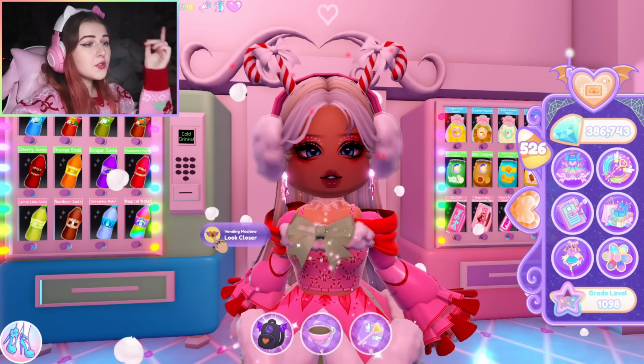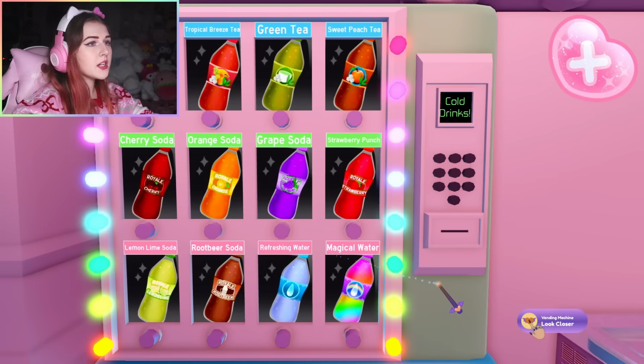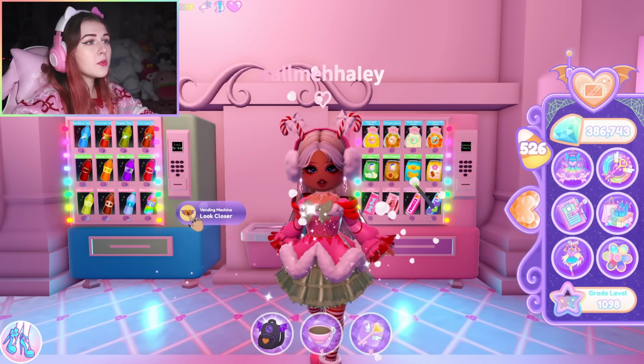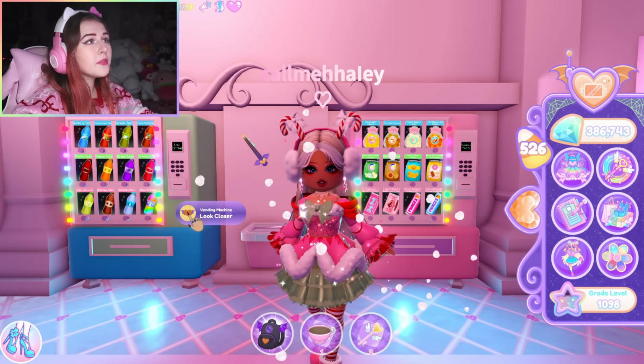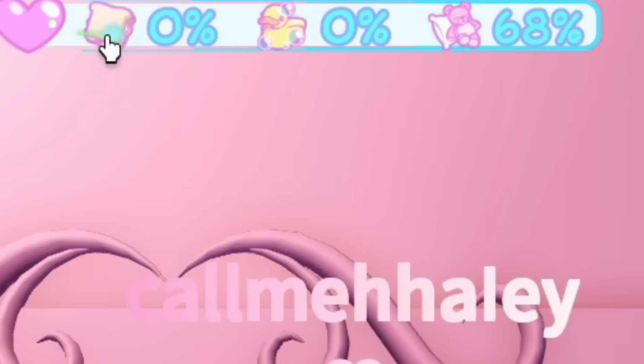Before you start doing your quests, however, make sure you stock up on a lot of vending machine foods here, because there might be a few quests where you need to eat. And also on top of that, you need to just fulfill your needs. Right here at the top, it says 0% in hunger.